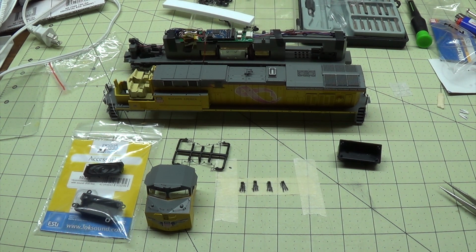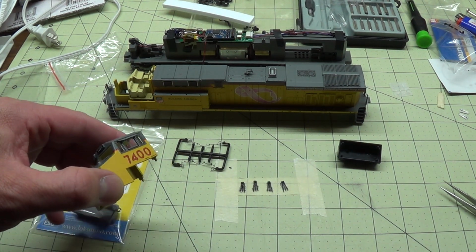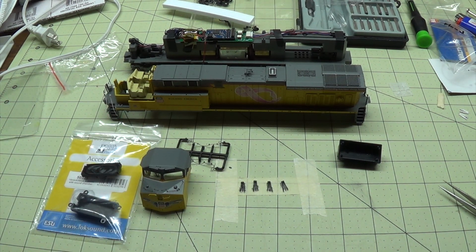So I decided to get back to doing some work on this Walthers GEVO number 7400 breast cancer awareness locomotive. This is the one you saw in my previous videos of redoing the ditch lights, the LED ditch lights. So maybe I'll splash the link up here in the corner of this video, so you can go back and watch it if you'd like. But I really used this as a project, and I'm finally getting some time to get back to working on it.